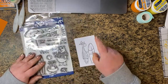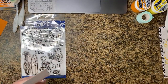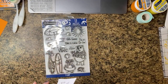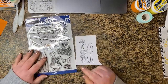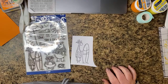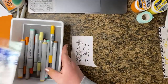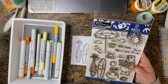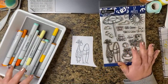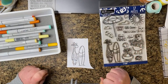So I already stamped him out on some Perfect Blend paper. Oh, my desk is still a little bit damp. Just kidding. And I'm going to do some Copic coloring. I've already got my colors picked out. So let me just grab this. Anybody that doesn't know, this is the Beach Bum stamp set from May's Inspiration Box. And again, all of this May stuff, I have been using it so much.